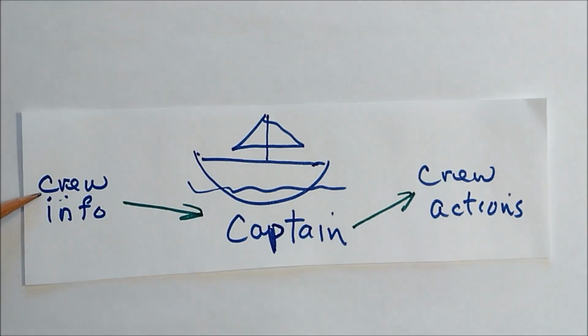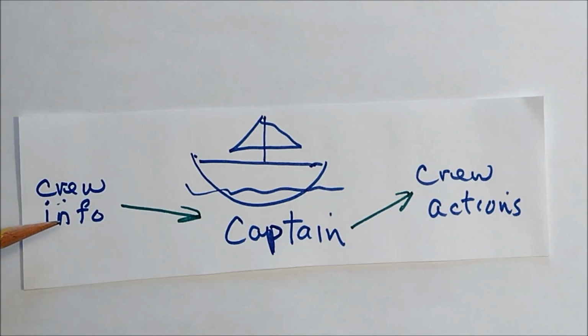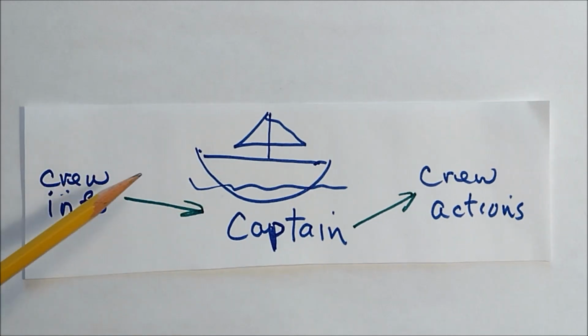Now, here's his crew over here, and their job is to give him information. Their job is to tell him how fast the boat is going, what direction it's going in, what the temperature of the ocean is, if there's any icebergs they're going to run into, how the passengers are doing, whether it's time to feed the passengers their food. All of this information the captain needs to know, and the crew will give him that information.